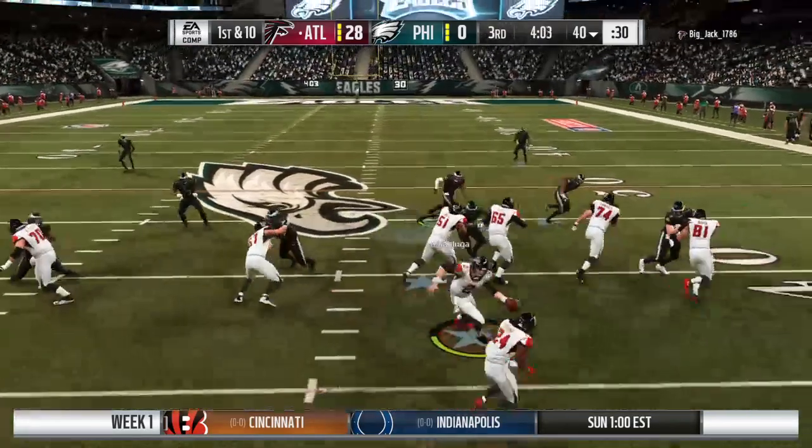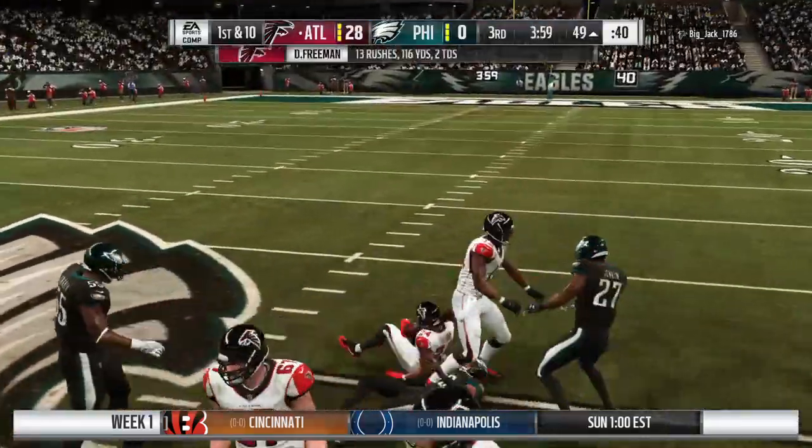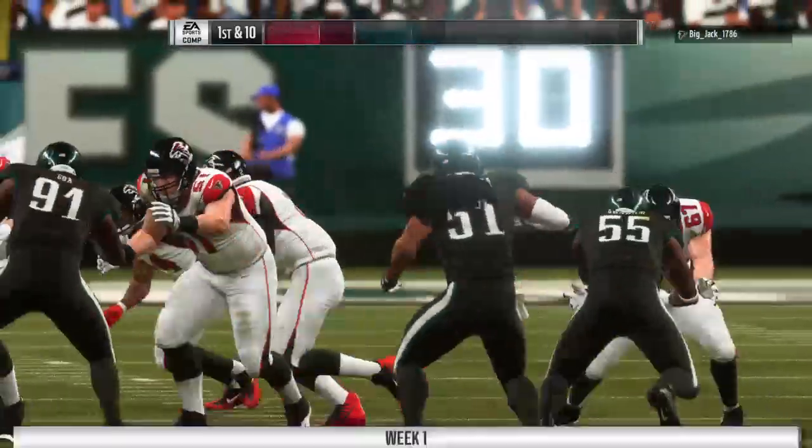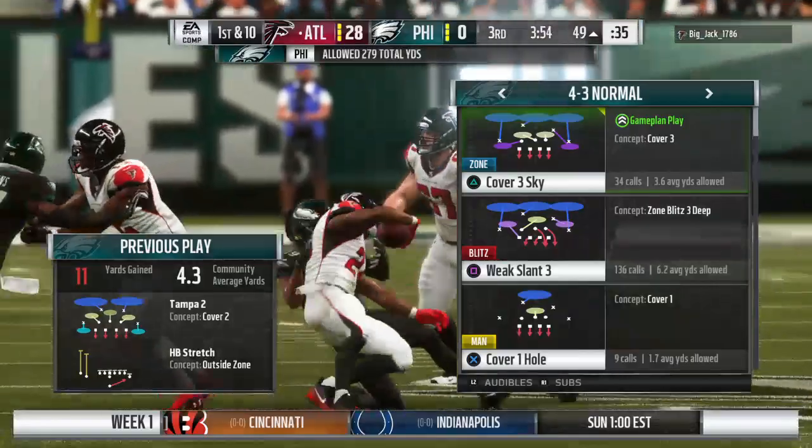And that's not really a good throw, is it? Not good, and we saw the result. And he'll be taken down, but not before he gets into enemy territory. A gain of 11 to kick off the drive, and it's a quick first down.